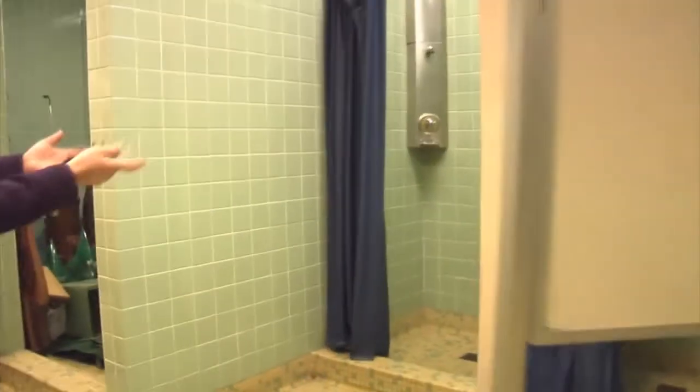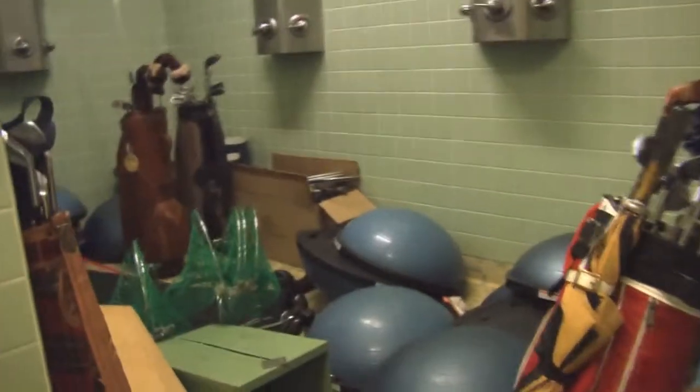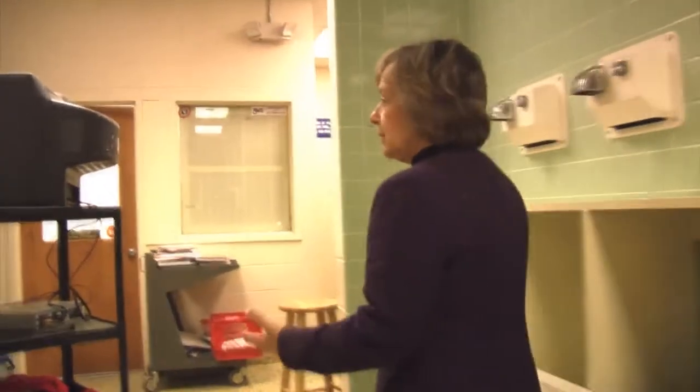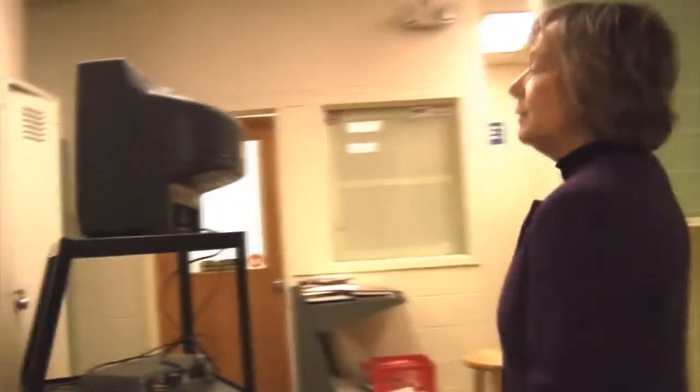So we're now in the girls' locker room, and as you come around the corner here, you see the shower stalls. This was built in the 1981 addition. The gang shower obviously is not used anymore. It's used for storage. And as we've said in other parts of the building, storage just doesn't exist. So deplorable conditions in here, and it's really an embarrassment when visiting teams come.